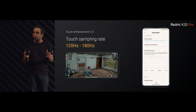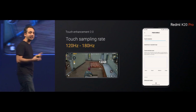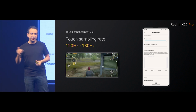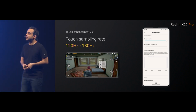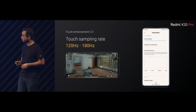So depending on how good you are in the game, how quickly you want your in-game character to react, this makes a whole lot of difference coming in with just the touch response. This again is something that pretty much nobody else has. So the K20 Pro again gives you an advantage when gaming with us.